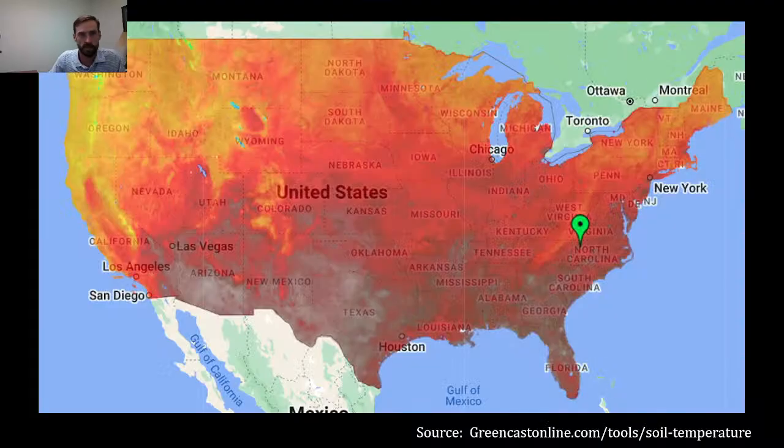We look at kind of the heat map. This was stolen from Syngenta's website, their Greencast Online. They have a great tool available looking at soil temperatures across the United States so you can time different pesticide applications. But as a general trend across the United States, we have extremely hot temperatures, especially in the southern United States and the south central United States, up the eastern seaboard. When we get into some of the more northeastern parts of the United States, we do have some unseasonably cool temperatures that are still persisting.